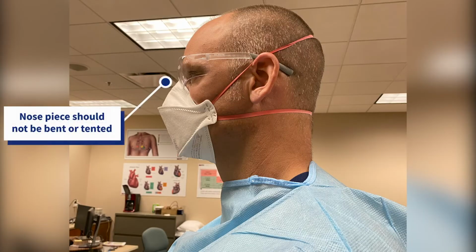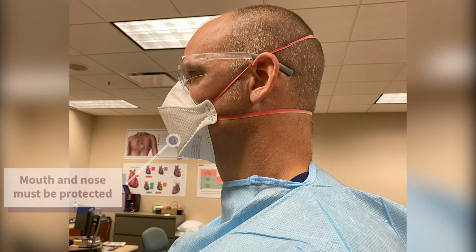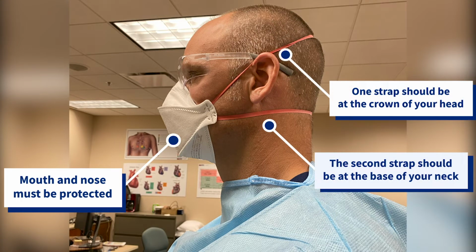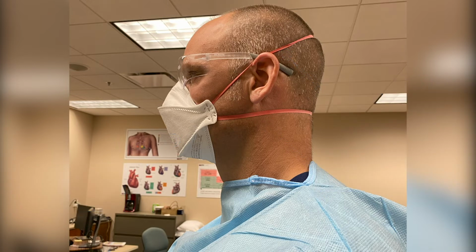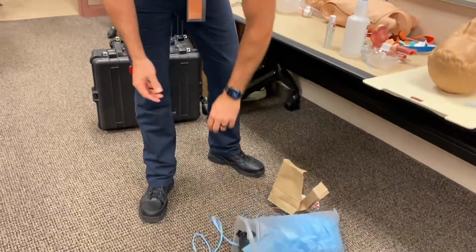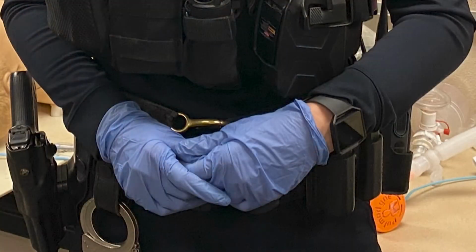If the respirator has a nose piece, it should be fitted to the nose, not bent or tented. The respirator or face mask should be extended under your chin. Both your mouth and nose should be protected. The respirator or face mask straps should be placed on the crown of your head and the base of your neck. Perform a user seal check each time you put on the respirator. Remove your gloves and wash or disinfect your hands anytime you touch or adjust the outside of the respirator or mask. Don a new pair of gloves and put on your face shield, goggles, or other appropriate eye protection.